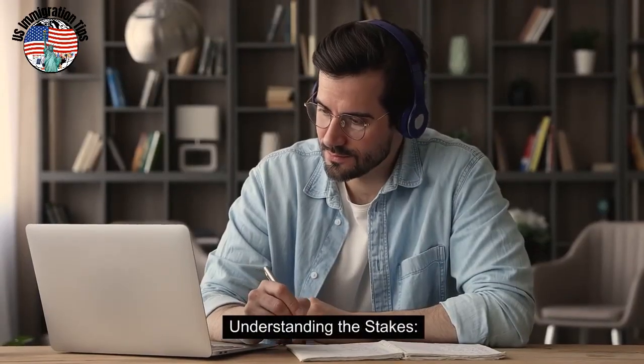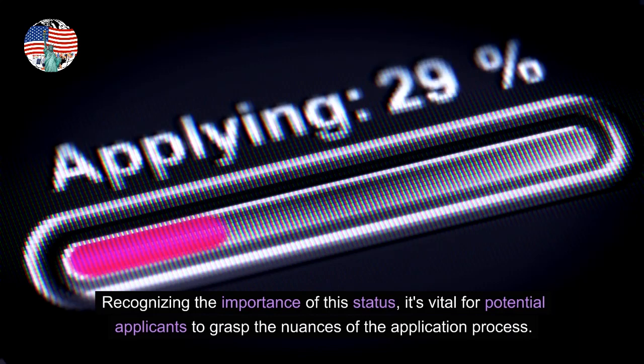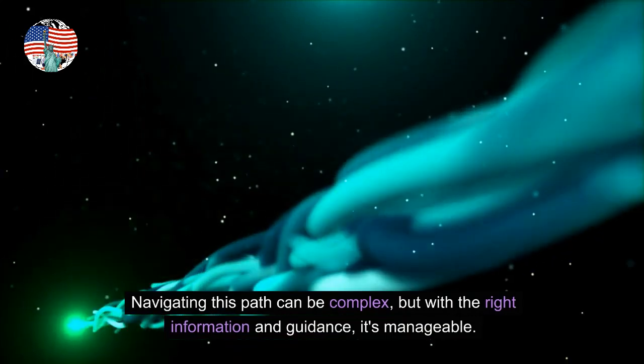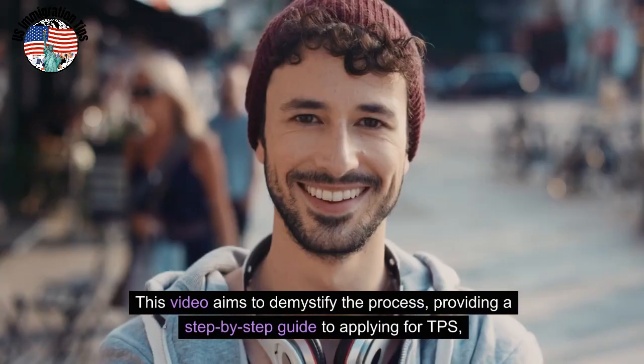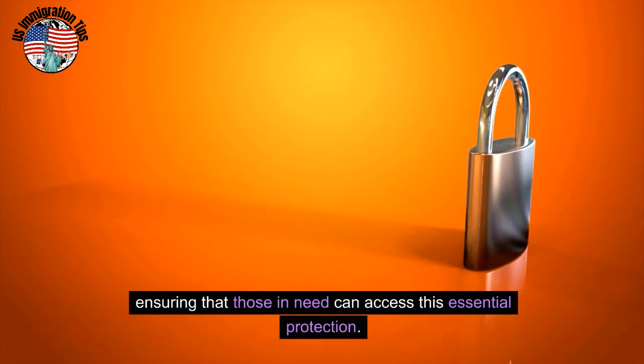Understanding the stakes. Recognizing the importance of this status, it's vital for potential applicants to grasp the nuances of the application process. Navigating this path can be complex, but with the right information and guidance, it's manageable. This video aims to demystify the process, providing a step-by-step guide to applying for TPS, ensuring that those in need can access this essential protection.